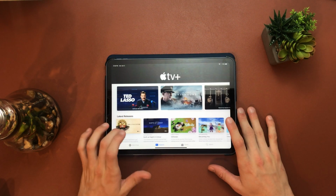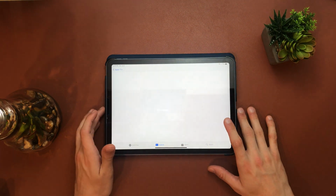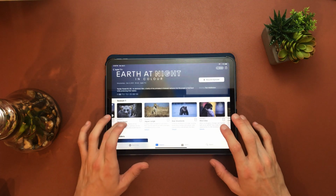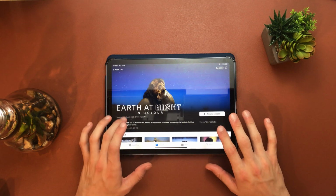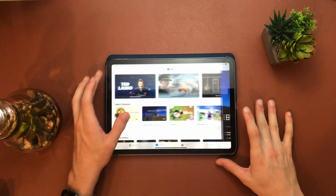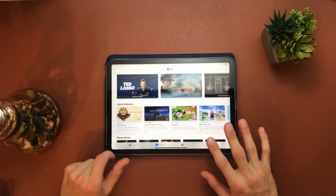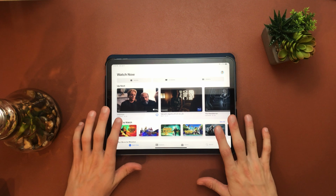This is the Apple TV Plus kind of library. Earth at Night in Color is a really cool show. That is another really good show on there. It's kind of a documentary kind of show. It's just super cool. If you have Apple TV Plus, check out Earth at Night in Color. Really good show.